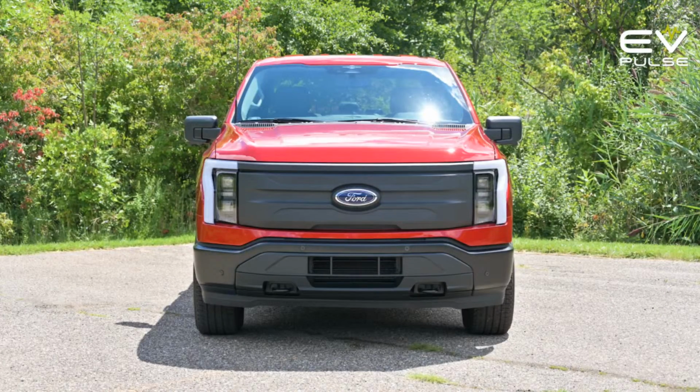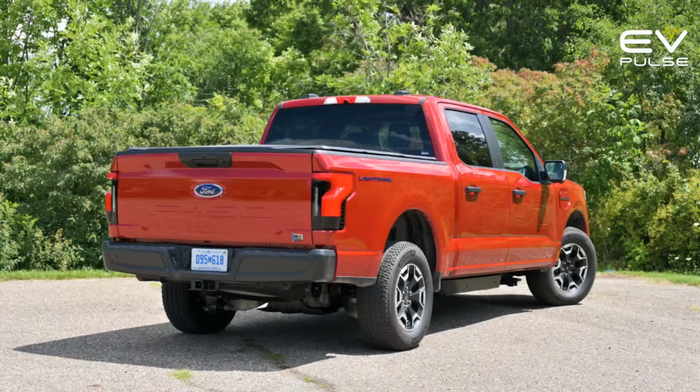It was number four. It just missed the top three, behind, obviously, the electrified GV70. We had the Q8 e-tron, and I think then the EQE sedan.